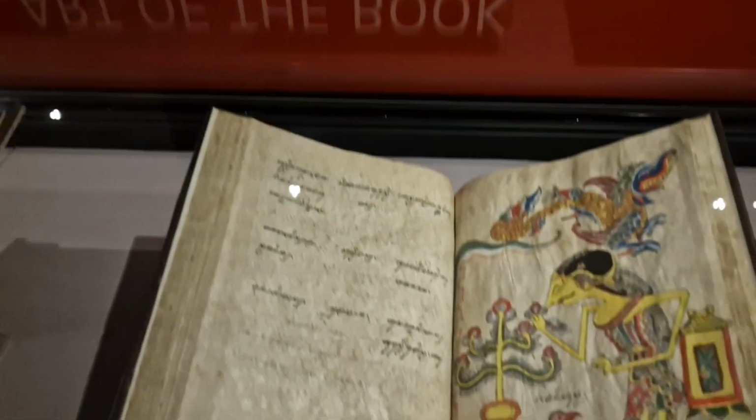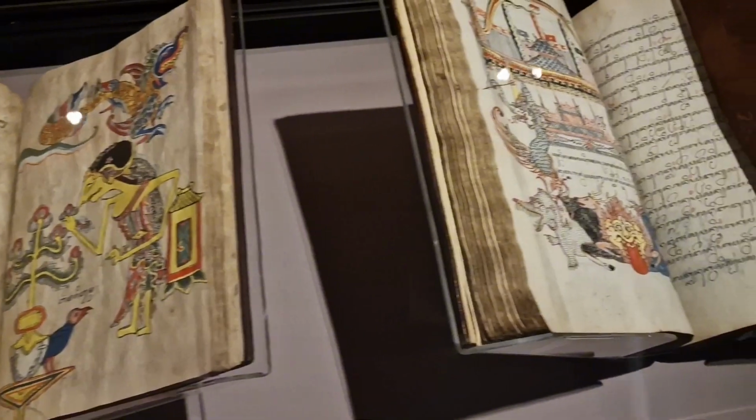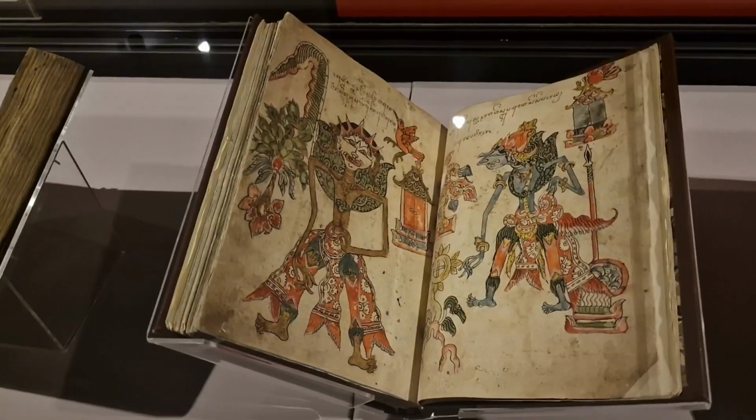Imagine books being works of art. In the library, we saw books that were not just filled with stories, but were also beautiful on the outside. They were like precious treasures.